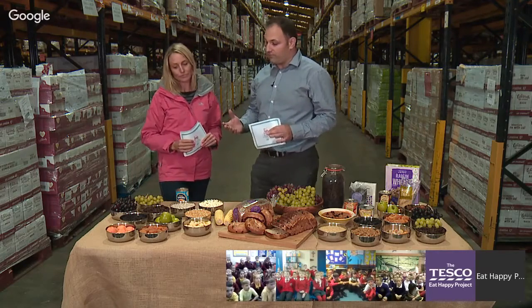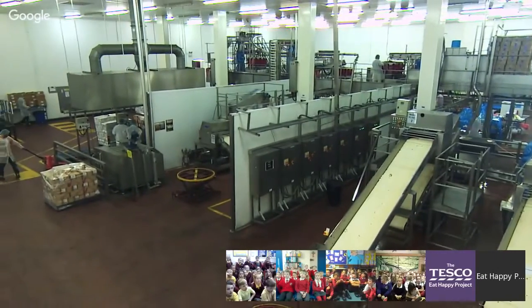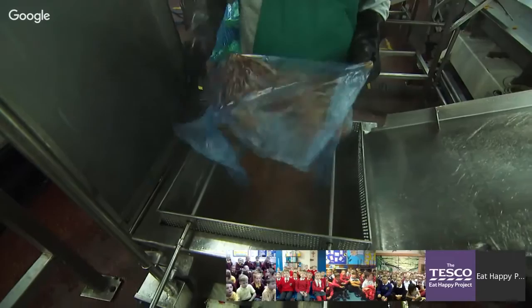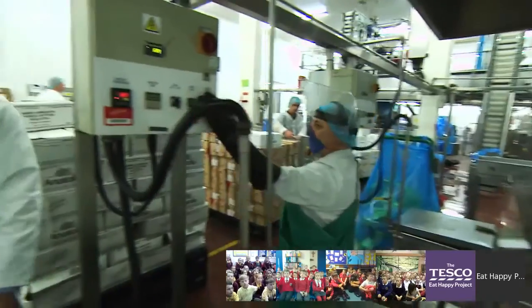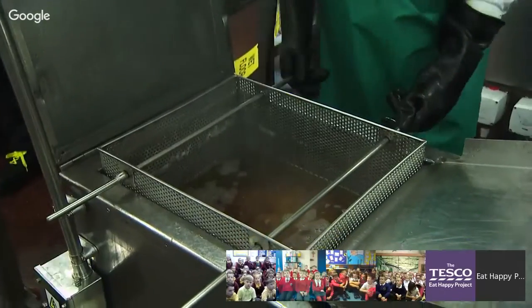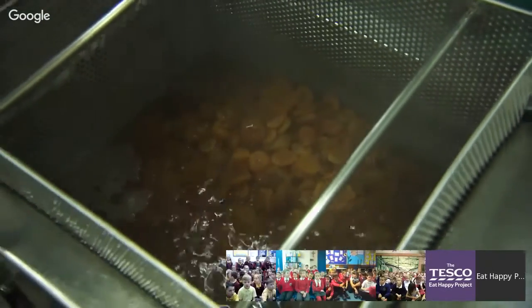We blanch fruit here, and you can see a video on screen now of our factory. Here you see apricots being placed into hot water, around 80-85 degrees. That'll stay in there for around 3 minutes, when they'll pull them out and the fruit will be nice and juicy and soft. So it just makes them nicer to eat.